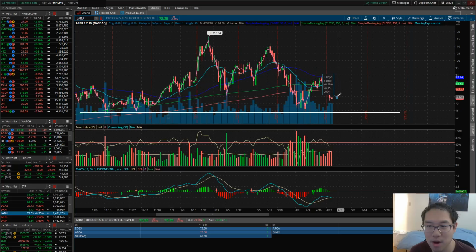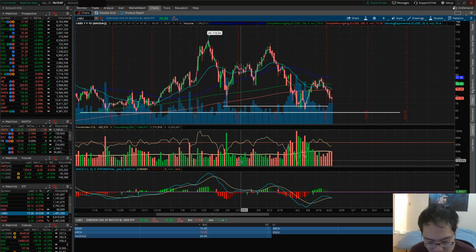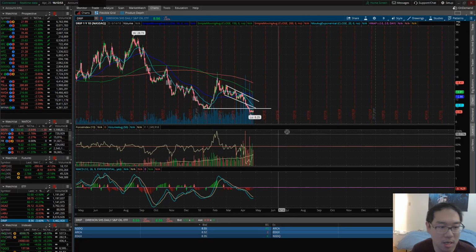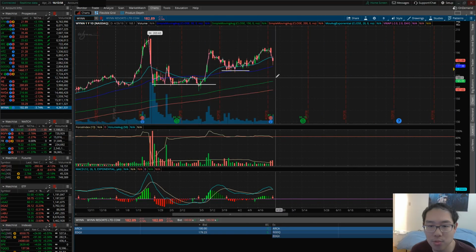And the margin for profit is actually pretty great. It's like 10% or more if you were going to LABU. Okay, so another one I'm looking at is WYNN, and I have no clue why Drip is here. WYNN is over here. So this is WYNN, right?